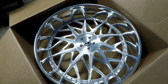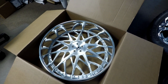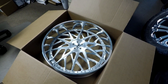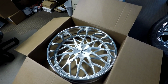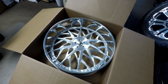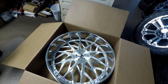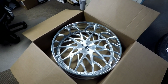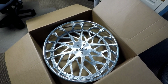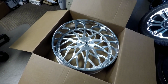So basically, after we do the lift, the car will be going back to D&D to get the fiberglass finished. Then after the fiberglass, we're gonna be taking the car to get the interior done. Then after we do the interior, we're gonna be taking the car to PC Customs to put the final touches on it, to add the paint. So it's a journey, and I'm gonna take you guys through it.